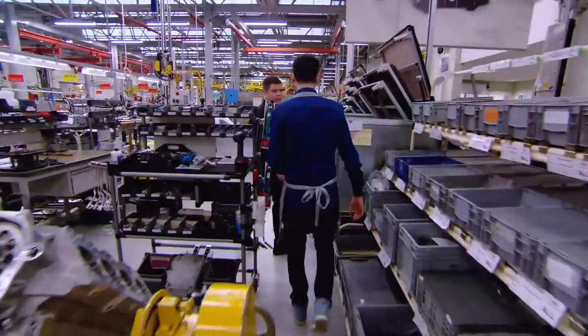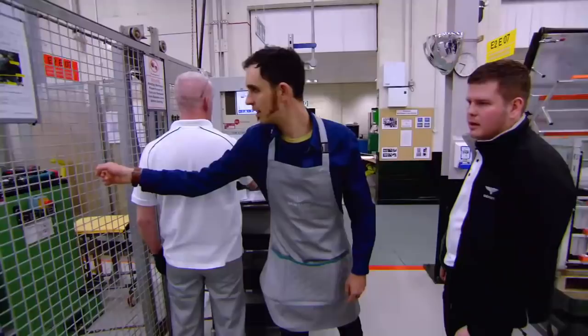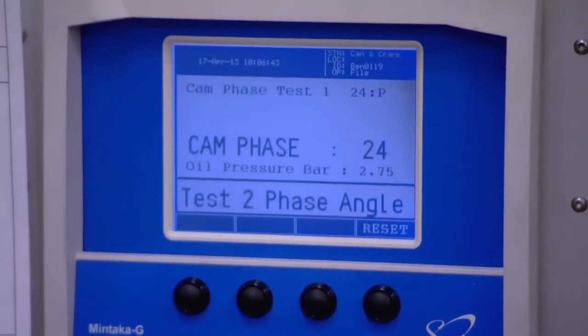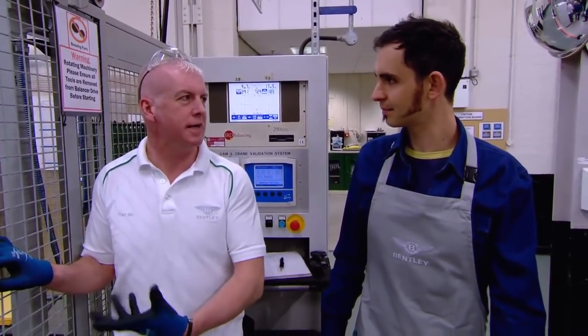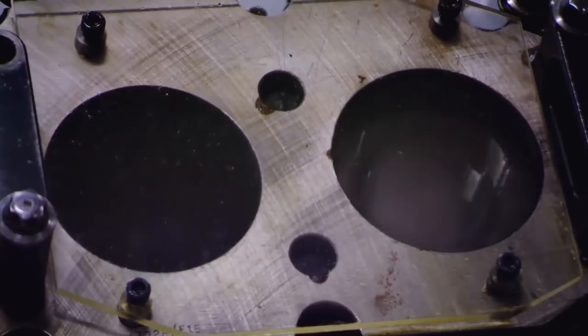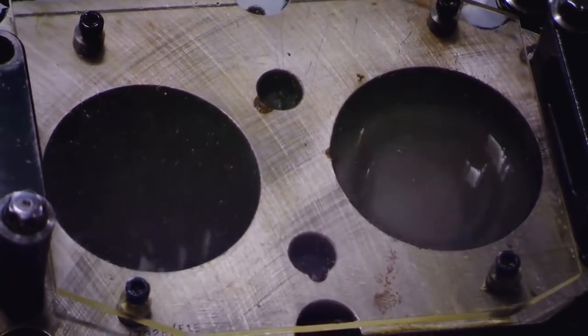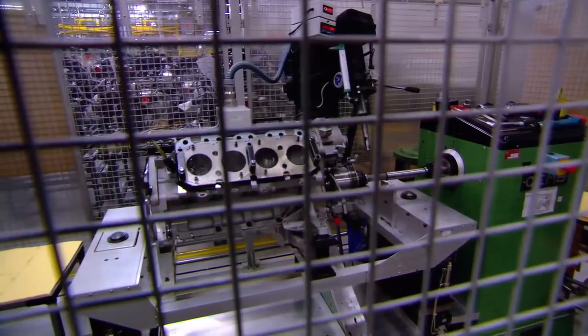Next, I'm shown how to make sure it runs perfectly smoothly. Each engine is put on a test rig, and then Tony listens for any discrepancies. How does someone train you to do that? When you get a bad one, which is not very often, you get to know the different noises. If we had a noisy oil pump, there'd be a faint tapping or a scoring, or if we've got gears not meshing right, that makes a knocking sound.